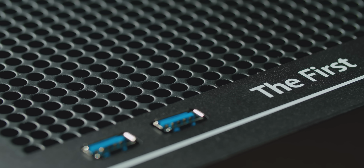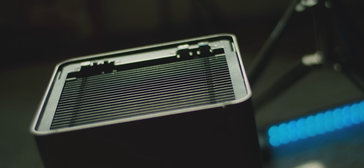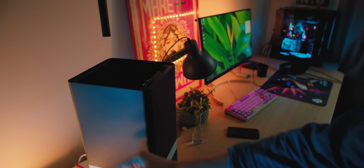Now the whole point of this product is to be silent, making no airflow noise when you run this thing in passive configuration, and I thought I was being trolled by MonsterLabo when I first booted up the system because this is what I heard.